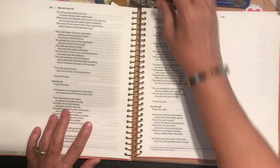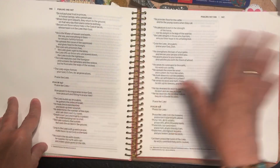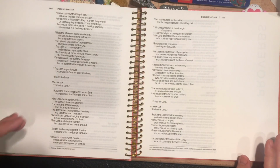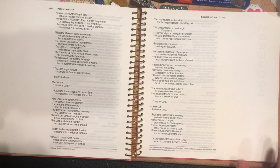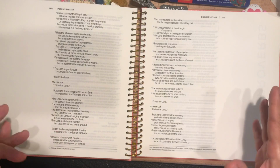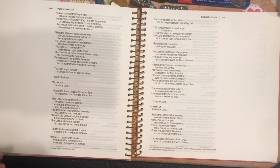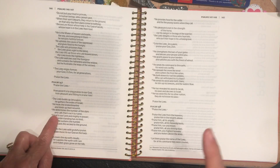What I chose today, I felt like it would work better to have a wider margin area to work in. Psalm 147 had several neat things, and there were so many different elements I couldn't just do it in my regular Bible. So I thought this would be a perfect one to split up and do a little series on.